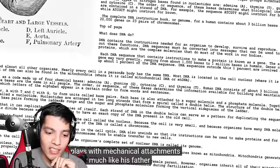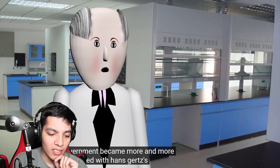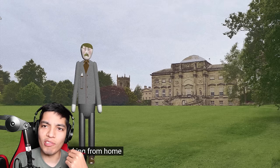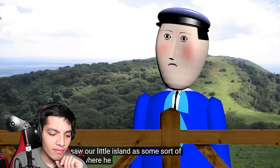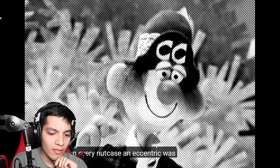Much like his father, the British government became more and more concerned with Hans Goetze's proposals, so he was forced to seek financial backing from home. It's like he's an evil genius or something. Quite a few bob, so Hans came back. He saw our little island as some sort of refuge where he could work in peace. Soon every nutcase and eccentric was coming over.